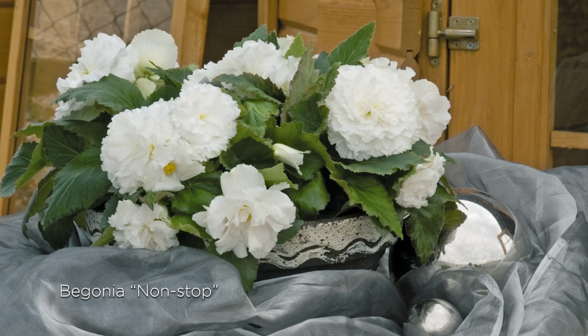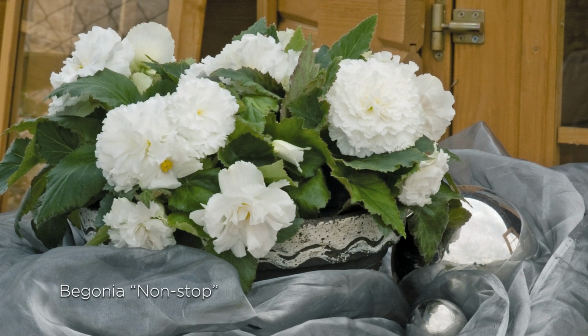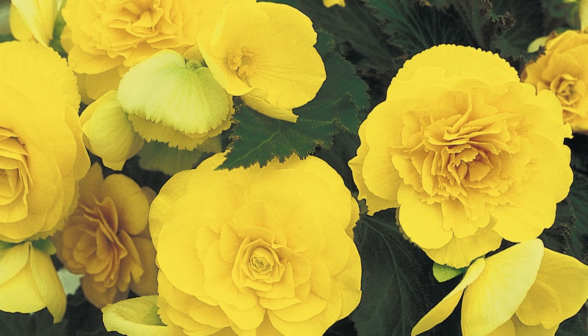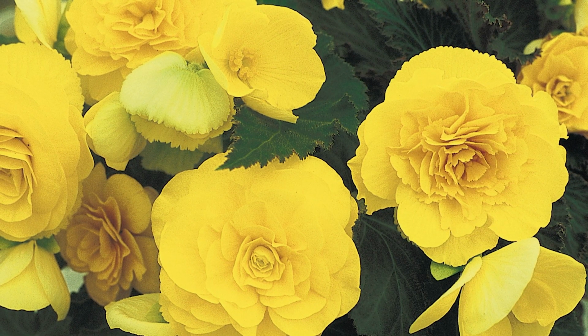Begonia Nonstop is a vigorous tuberous begonia with masses of pretty flowers in a range of colors including red and yellow, flowering through summer into autumn. It grows well in sun and shade and is perfect for growing in pots.